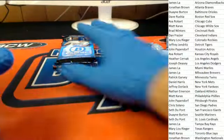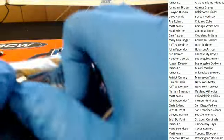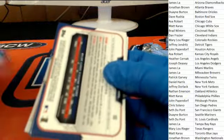And just good stuff going on in our box. So we've had five autos. We've had a couple nice parallels. Maybe we get a bonus auto. I'm not against the possibility of a bonus auto. It could happen. I mean, sure, it's not likely. It's not likely.